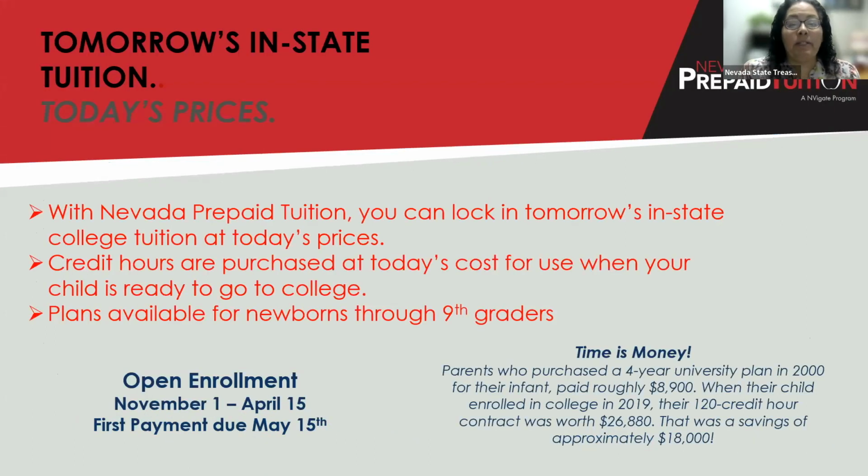So then we have prepaid tuition. It locks you into today's prices for when they go to school tomorrow. Obviously, the earlier you start, the better. With Nevada prepaid tuition, your credit hours are purchased at today's cost for when your child is ready to go to college. So if you look at the prices of UNR right now, that's the tuition you would be paying.